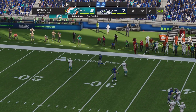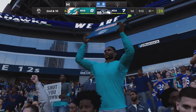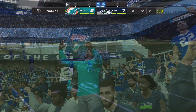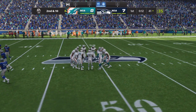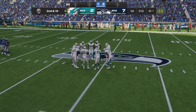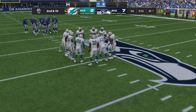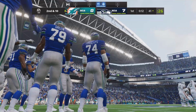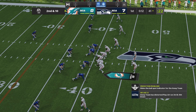And that's incomplete. No receivers open, so he's forced to put that one into Puget Sound. That's a great job defensively blanketing those receivers. And ultimately, a smart idea by him just to get the ball out of there. Marino's incompletion on first down leads to 2nd and 10.